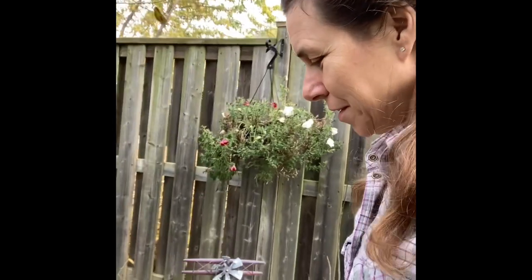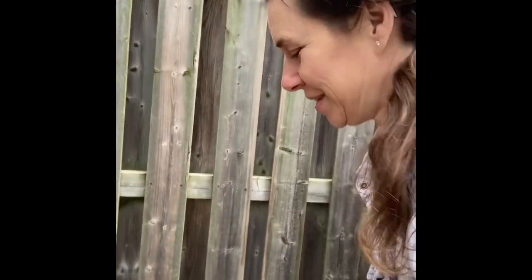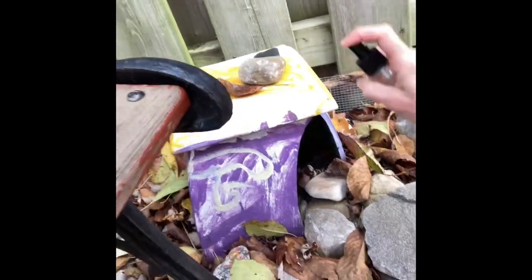So fun. Okay, I'm going to get one more spot by the bench. Make sure there's no poop over here. Okay, right here. Now that I've laid down four places for Karma, I'm going to come in from the side gate and see if she can smell them around the backyard.